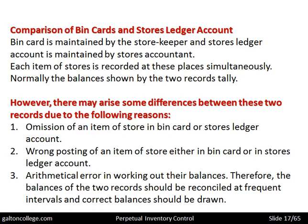Again, it leads to a difference between the two sets of accounts, and that should signal that some investigation is required. Find out what happened, why it happened, why the mistake was made, and what can be done to ensure that it doesn't happen in the future.